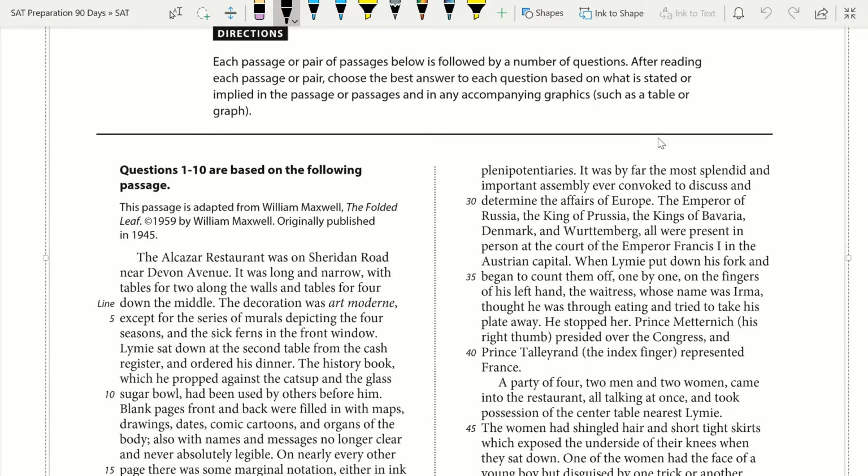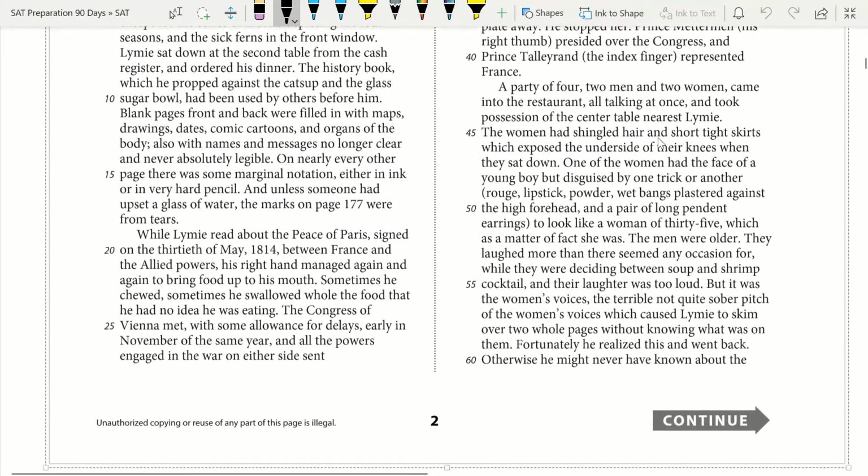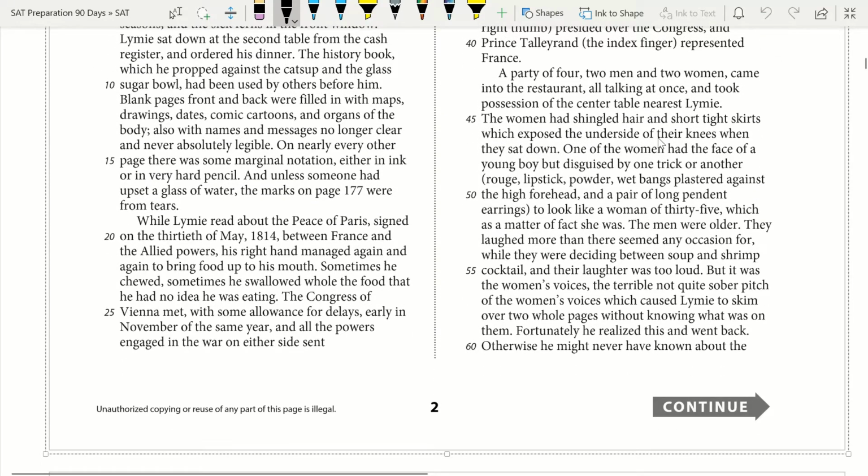A party of four, 2 men and 2 women, came into the restaurant, all talking at once, and took possession of the center table nearest Limey. The woman had shingled hair and short, tight skirts, which exposed the underside of her knees when she sat down. One of the women had the face of a young boy, but disguised by one trick or another, lipstick, powder, wet bangs plastered against the high forehead, and a pair of long pendant earrings, to look like a woman of 35, which as a matter of fact she was.